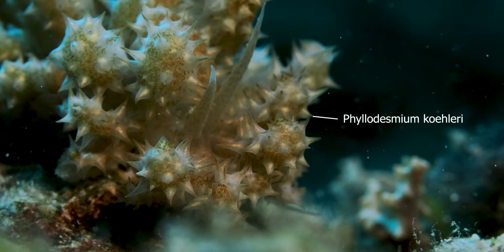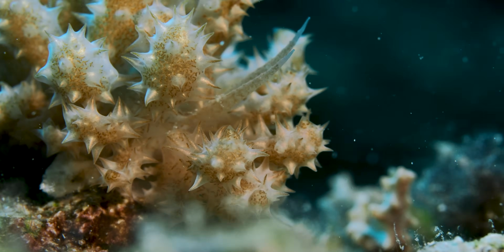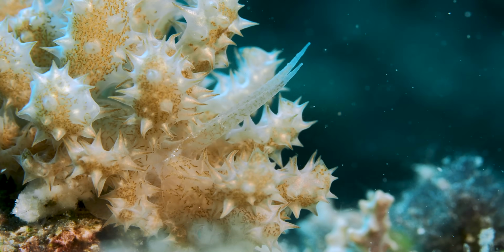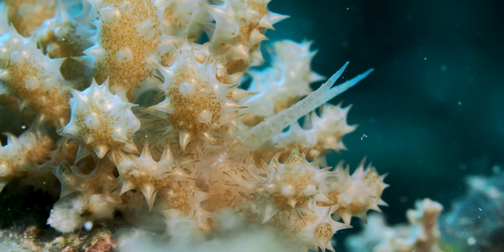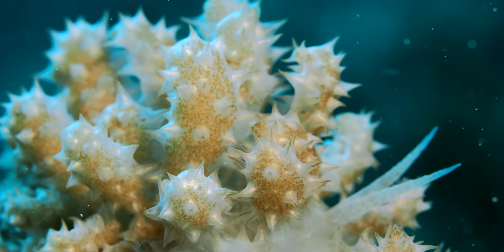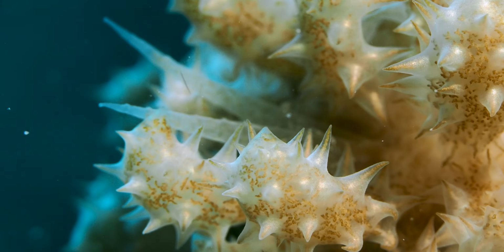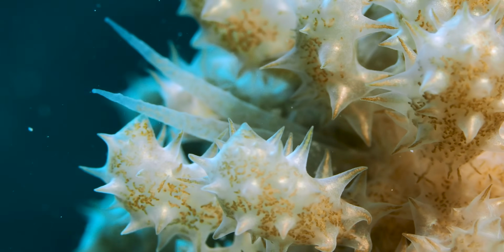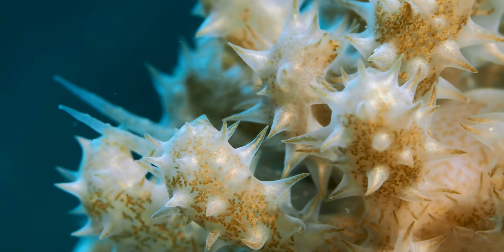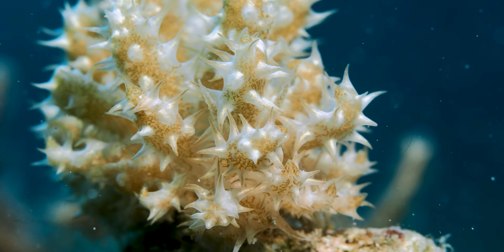And another bucket lister for me. This is a Phyllodesmium species, and pretty much all Phyllodesmium species are on my list. I'm probably not pronouncing that right, but there's so many different nudibranch species of Phyllodesmium, and they're all super unique and look awesome. They totally blend in with something. This one obviously blending in with something similar to that cowrie, a weird soft coral. When I saw him sitting next to it, you couldn't even see him. It looked like part of the plant. And there's a lot of these Phyllodesmiums on my bucket list that I've never seen before that I'm really hoping we get to find on this trip.